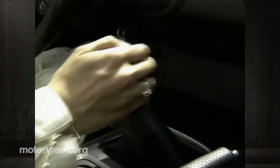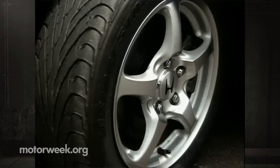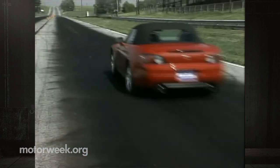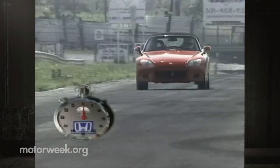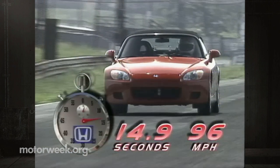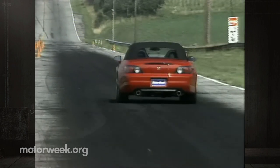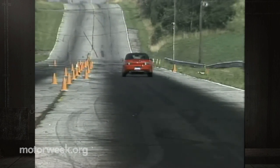Power drives, very un-Honda-like, to the rear wheels through a close-ratio 6-speed manual transmission, and 16-inch alloy wheels wearing low-profile Bridgestone tires. Launching it naturally requires plenty of revs, but off the line, the S2000 reaches 60 in 6.5 seconds and finishes the quarter mile in 14.9 seconds at 96 miles per hour. Power is strongest above 6,000 RPM, requiring frequent use of the short-throw yet fairly notchy shifter. This is a car that demands the driver's full attention.